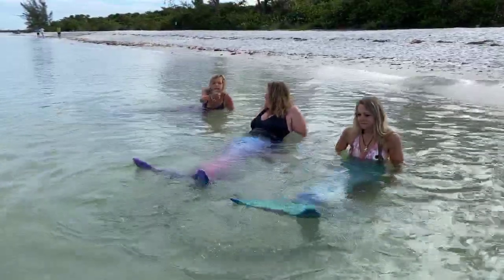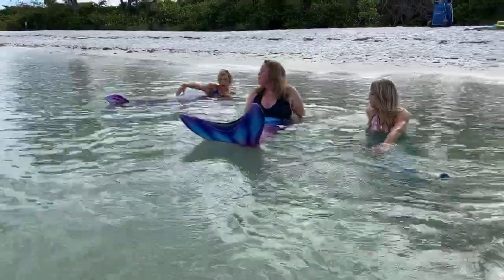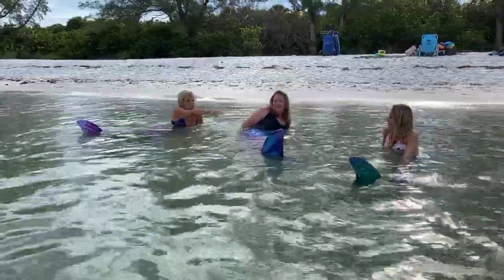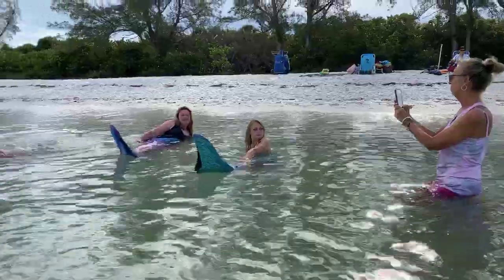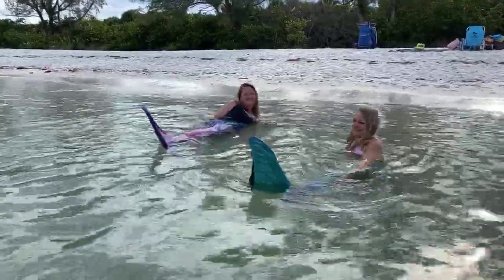Hey, ladies. Tess is going to come to the left or over on Roy's side. And you guys are going to lay in the water like this on your elbow. You're going to look that way and put those tails. We're having a mermaid photo session. Look at Tess, and I'm getting out of the way. Oh, I'll get a picture with them.